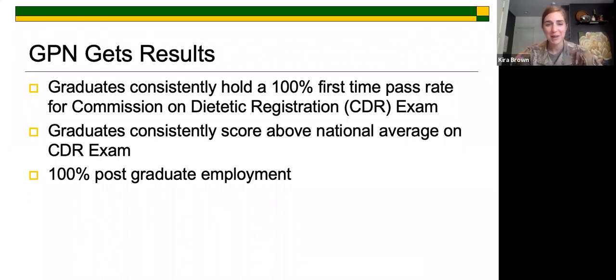And then 100% postgraduate employment. Lieutenant Chandarlis and I might laugh at that bullet. It is absolutely true. Really, you don't have an option. And it's a good thing. It's not a bad thing. When you raise your right hand and you become an Army officer, you are obligated to serve for a set number of years. When you go through our program, you are in the program for 2 years. And because of that, or during that time, you do not have to pay for anything.